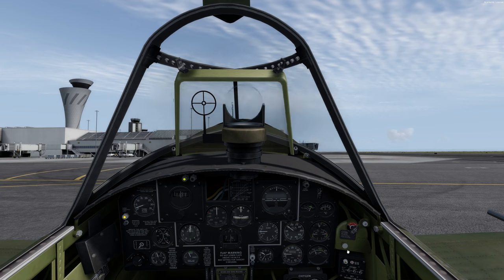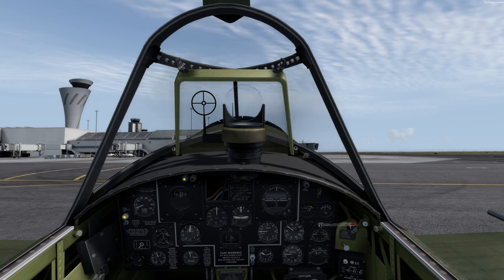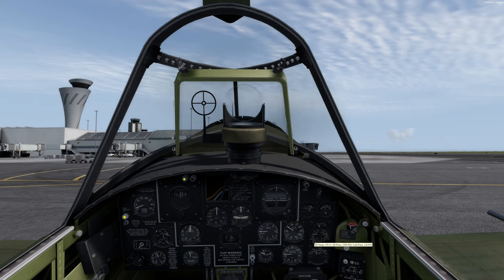I don't want to close it. I just want to tweak it a little. A little bit more. A little touchy. There we go. About 50%, and that's where we're going to set it for takeoff. Just going to wait for our oil temps to come up. We're good. Just going to wait for a second or two.